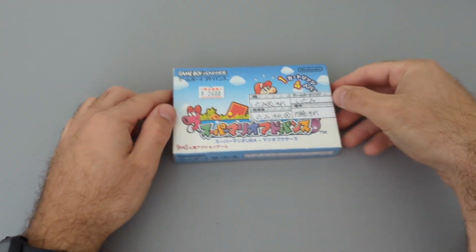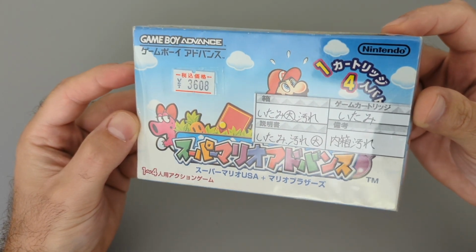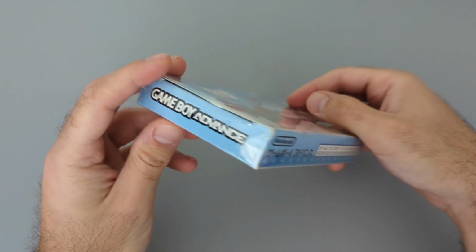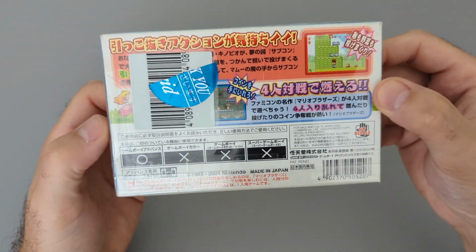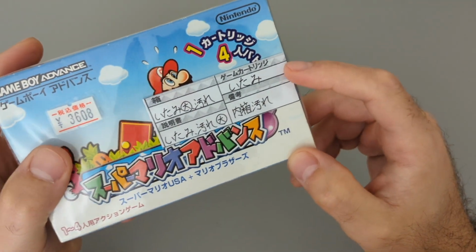Next we have our first box game, and that's Super Mario Advance for the Game Boy Advance. To be honest, I kinda bought this because I wanted a GBA game, and the other box ones either didn't interest me or were really expensive. The Super Potato stores are known for being kinda overpriced, and I didn't want to go overboard in paying too much since I'm not looking to collect. This one was 3608 yen, which is about $25.